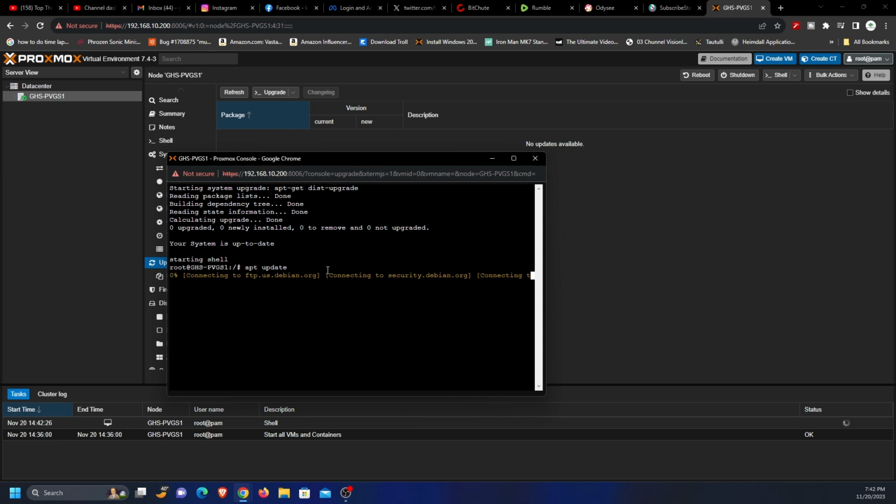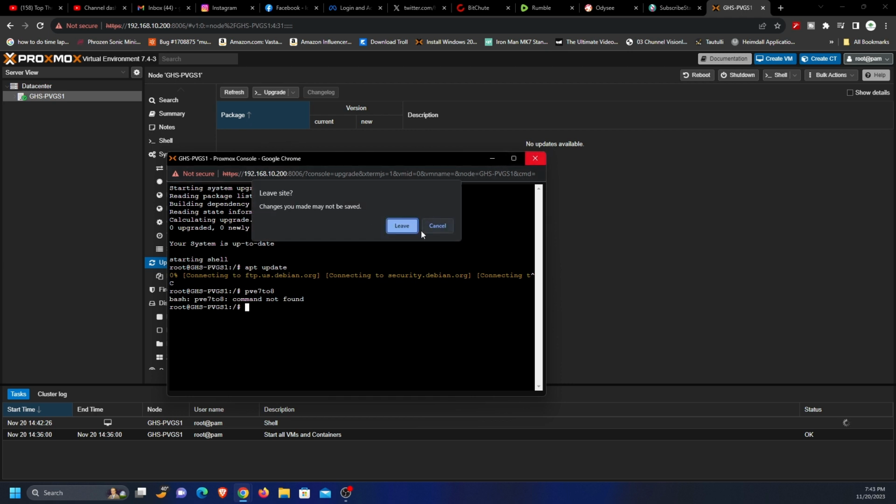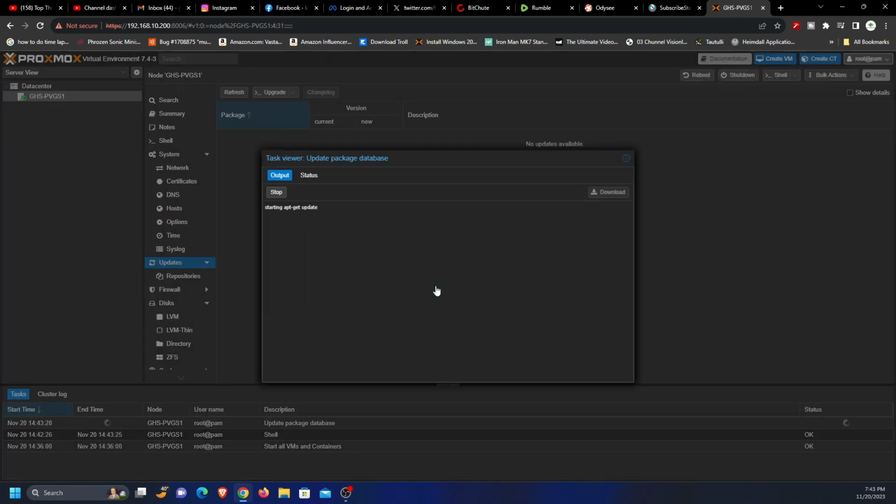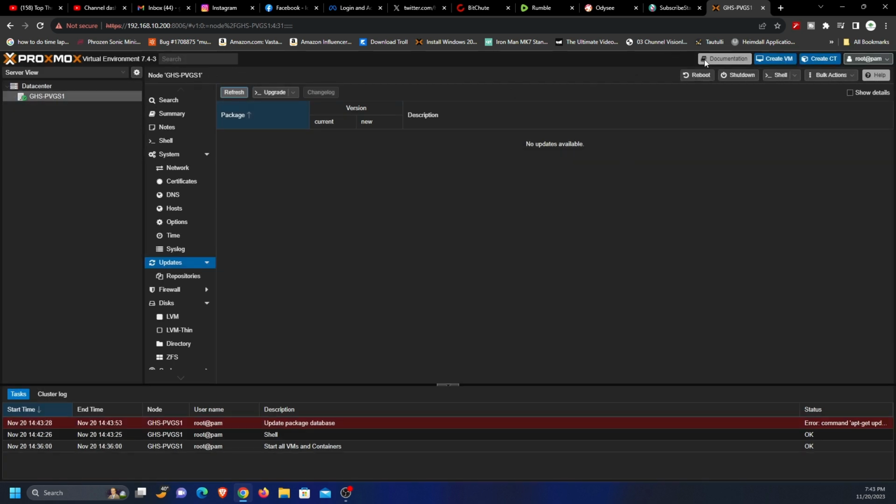At least maybe we will. Who knows? Proxmox 7 to 8. This sucks. I know it's got an internet connection. All right, I'm going to try rebooting this stupid thing.